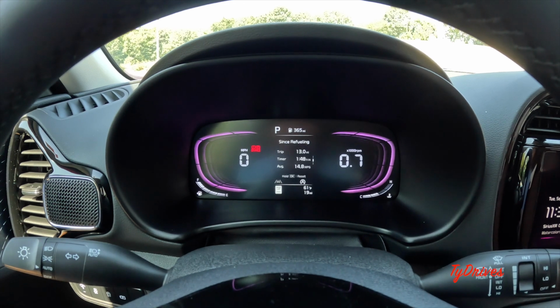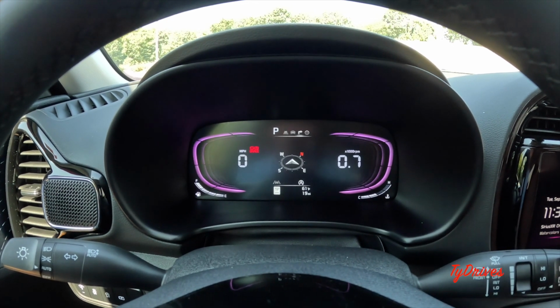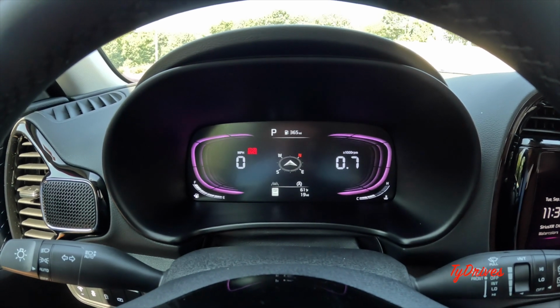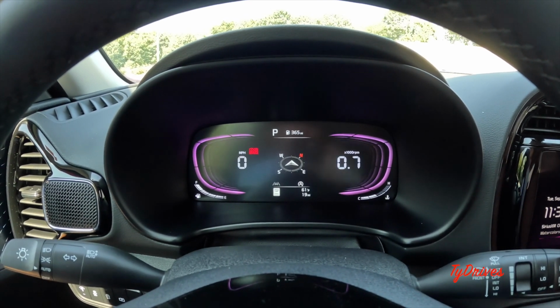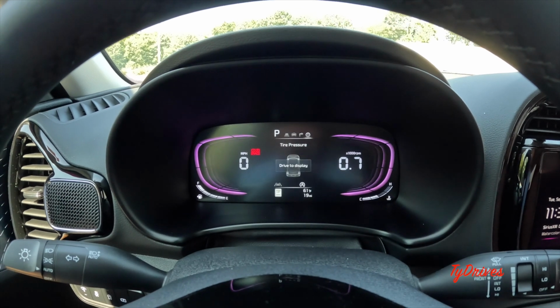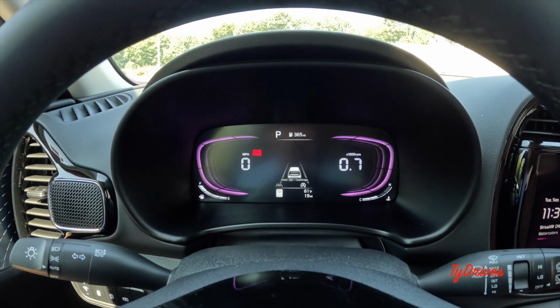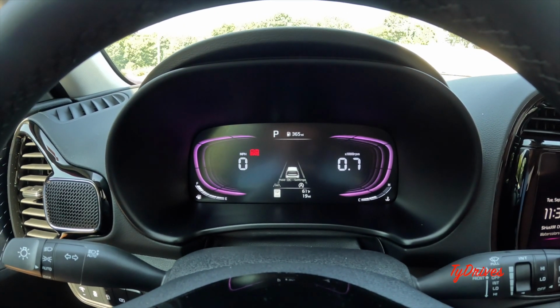You have 3 of them, so that's pretty nice. We can then move over to our navigation. When we have a navigation waypoint set, you will see directions pop up right there. If we press over one more, we can see our tire pressure, and that brings us right back to our driver's assistance screen.